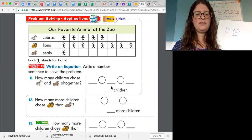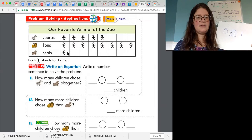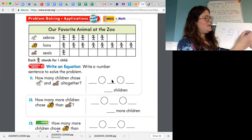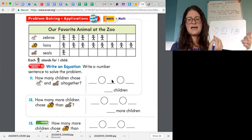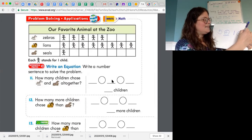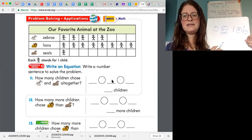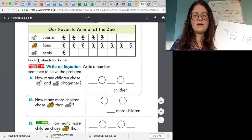So 5 plus, how many for seals? Just 1. So I would write 1 right here. And then this other circle here is for equals. So we'll write that. And then we're going to add the numbers together. 5 plus 1 equals 6. And so those are the kinds of numbers that we would have on there.